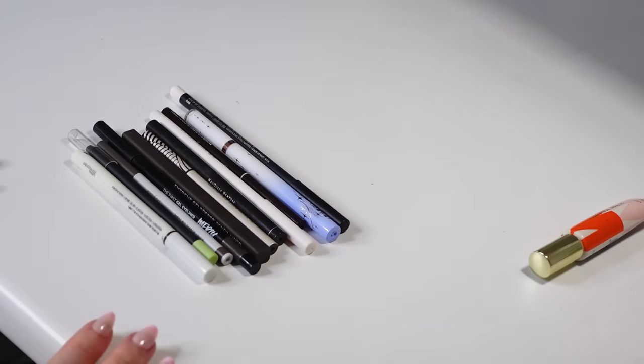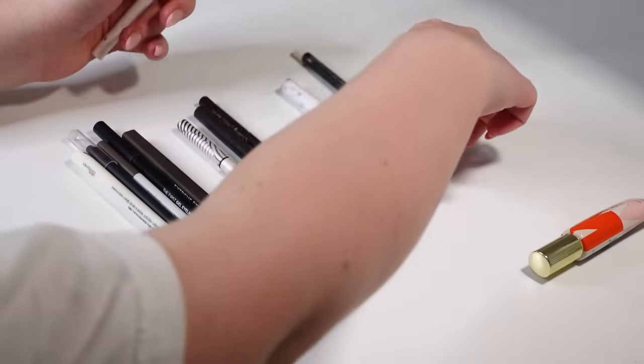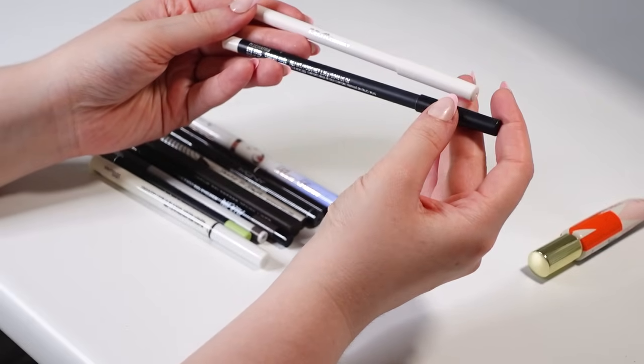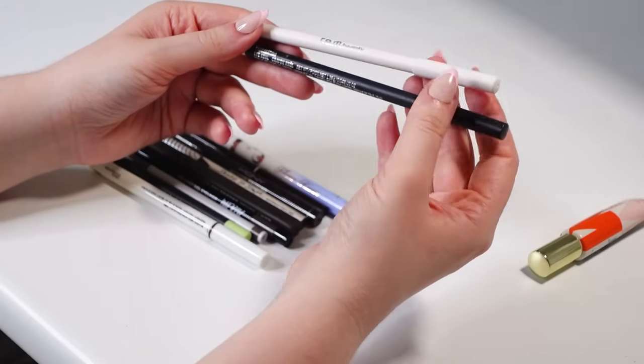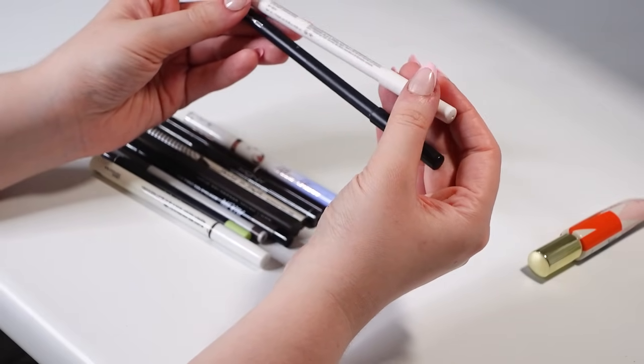But then we have all the eyeliners. Oh boy. Okay, I think I have two white ones here. Oh no, they're all rolling away. These are both basically the same thing. I have the MAC Eye Kohl in Fascinating, which is a white one, and I have the REM Beauty Kohl eyeliner pencil in So Mod.